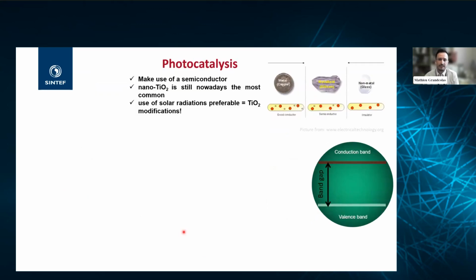We look a bit more in detail. Photocatalysis makes use of a semiconductor. I tried to find a figurative GIF recently, and I found this one. I think it's quite interesting to see that there are 3 fundamental states of matter when it comes to electrical conductivity. You have metal, for example, what is inside this string. There is copper inside, and this is a very good conductor. You have non-metal, glass, for example, or the plastic which is around the wire.